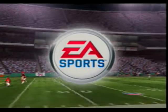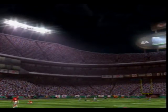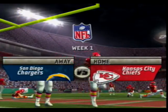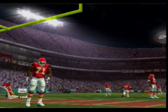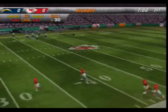from Kansas City, Missouri. Today, we're at Arrowhead Stadium. Welcome to this Sunday night game. We expect a good one as the Chargers get set to take on the Chiefs. Both teams have taken the field, and the season is about ready to get started.